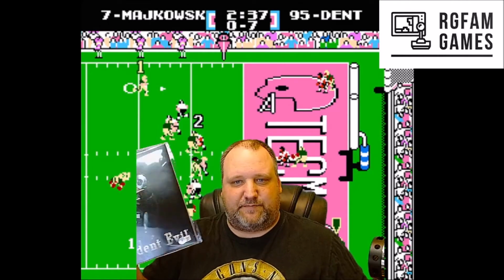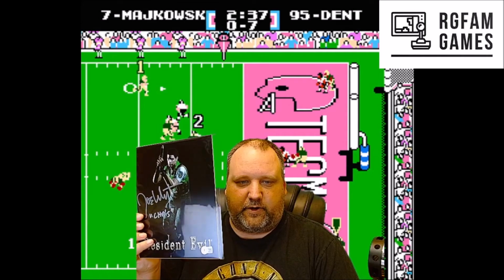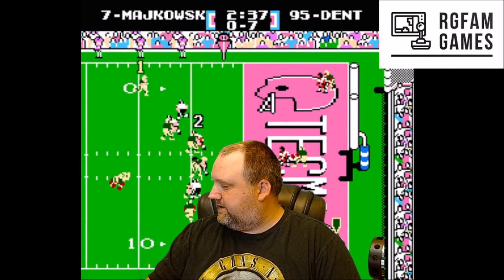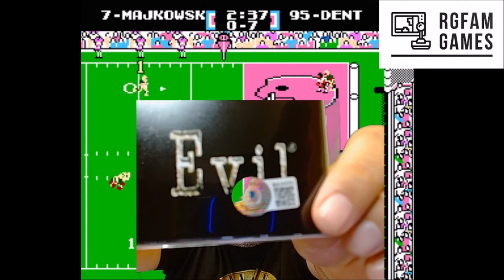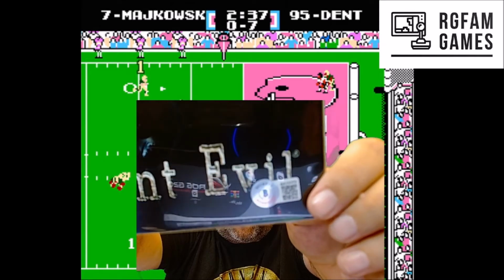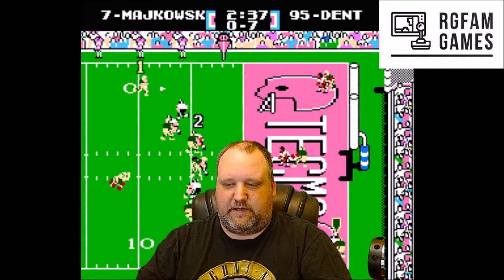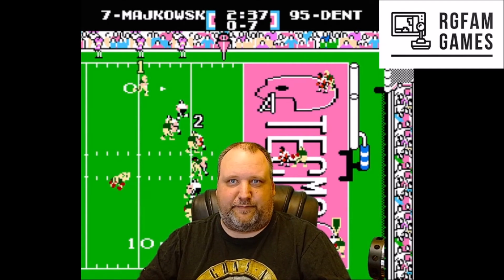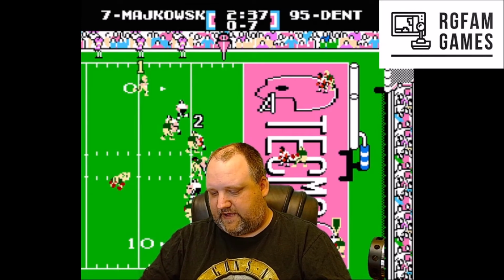So that's what they do in these boxes, the gamers boxes. The signatures are from the people who do the voice. So yeah, this is cool. I like this, and it's certified authentic by Beckett. If you don't know who Beckett is, it's an authority in collecting. They started with baseball cards. I collected baseball cards when I was a kid, so Beckett was everything. So yeah, it's certified and authenticated.